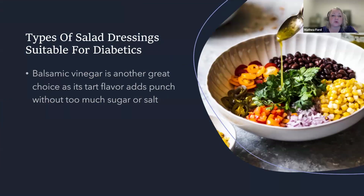For starters, many store-bought dressings offer suitable alternatives that don't sacrifice taste. For instance, olive oil-based vinaigrettes tend to have lower levels of sodium than other dressings and may even contain healthy fats from monounsaturated sources like avocado or flaxseed oil. Balsamic vinegar is a great choice as its tart flavor adds punch without too much salt or sugar.